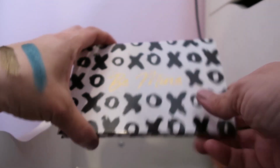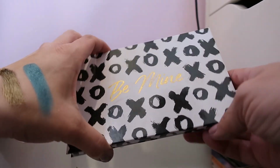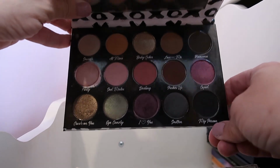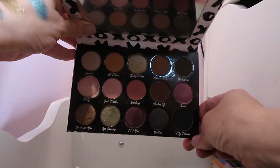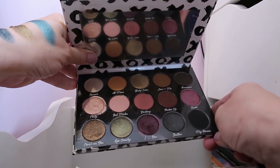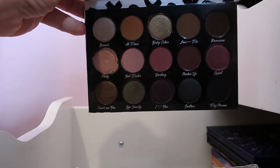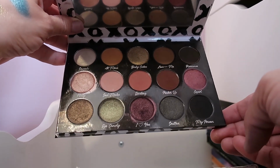Next up is Be Mine. If I'm not mistaken, it was on Valentine's of last year or the year before. Lots of pinks and purples, and you even have a green and neutral shades. I just posted a video with a look for Valentine's Day using this palette, so you can watch that one.